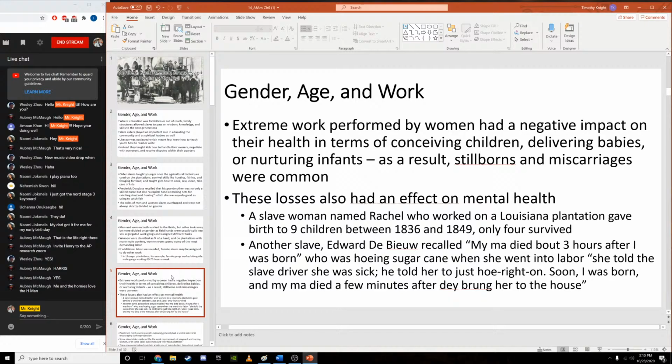And these losses, of course, aside from the pure physical aspect, you also have to remember that they have a severe impact on one's own mental health. The body and the mind are connected. And so, there are a couple of examples of this that the book points out. For example, a slave woman named Rachel, who worked on a Louisiana plantation, gave birth to 9 children between 1836 and 1849, but only 4 of her 9 children survived.